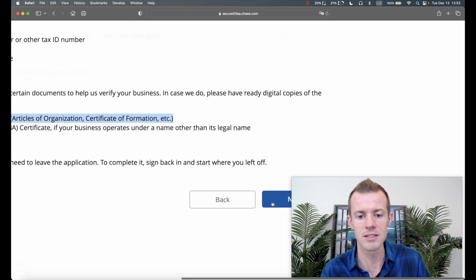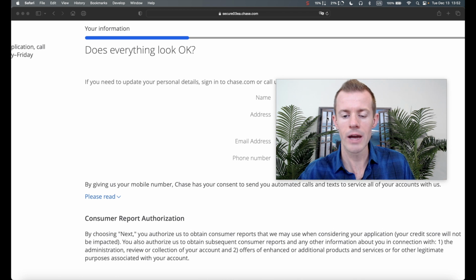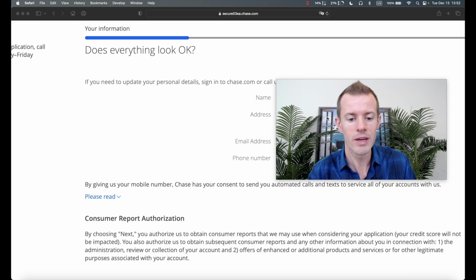I do have mine. So next, does everything look okay? And so it filled out the fields for name, address, email address, and phone number, all pre-populated for me. So I'm just covering that up with my little video here. That all looks good. So I'm going to scroll down and go to the next screen.